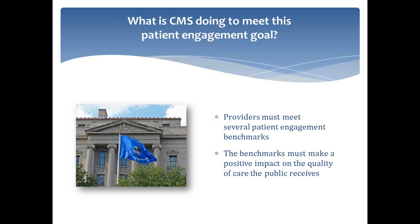The second one is secured messaging, and that's using electronic messaging to communicate with the patients on their relevant health information. And that's going to be measured by the EHR system tracking whether or not the doctor and their staff are utilizing the email services to notify patients of important health requirements, preventative screening measures, results of testing, and other reminders that would be important for their health.